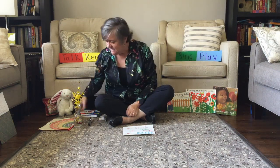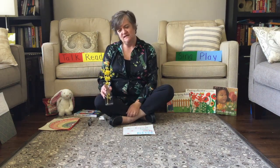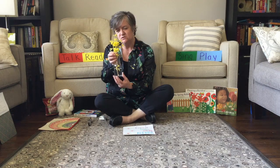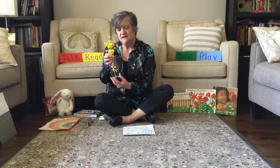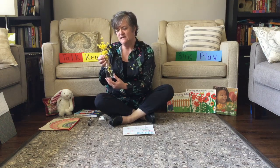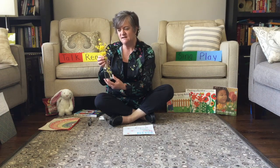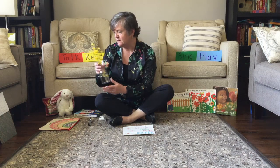How are you today? I was going for a walk with Winnie this morning, and I saw this beautiful bush in bloom. This is the forsythia. I told you about it last week. It's one of the signs of spring, and it's one of the first bushes that comes in bloom.